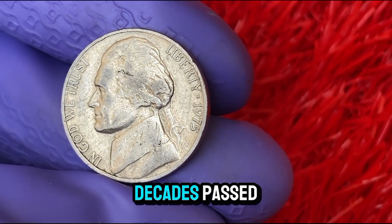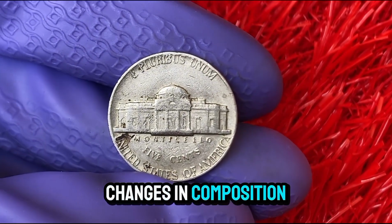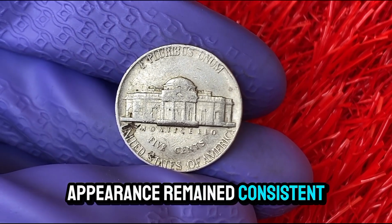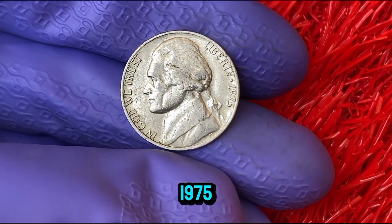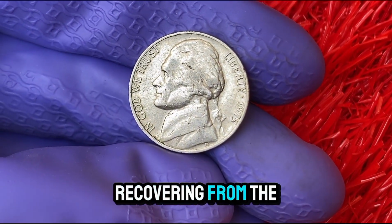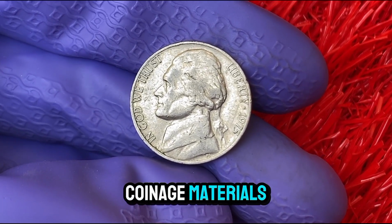history, and as the decades passed, the Jefferson nickel saw subtle modifications, minting variations, and changes in composition, but its general appearance remained consistent through wars, recessions, and cultural shifts. And by the time we arrive at the year 1975, the United States was in a period of transition, recovering from the Vietnam War, grappling with inflation, and facing changes in the cost and sourcing of coinage materials.